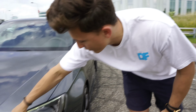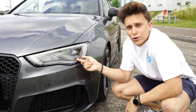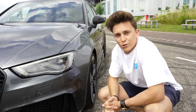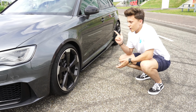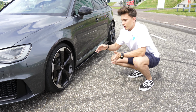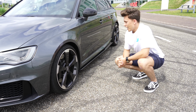So right here we have Audi's LED Matrix lights. This is actually one of the first Audis that received these lights, and I mean, they just look really cool. Here we have the RS3 black rotors. These are 19-inch and they are a wide set, so we have wider rims in the front than in the back for better handling.